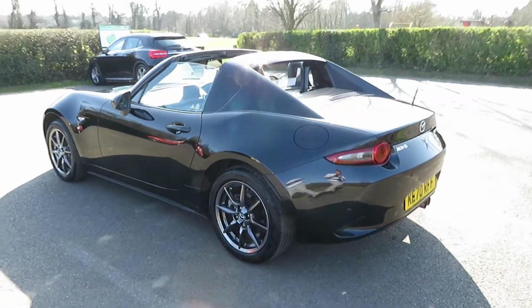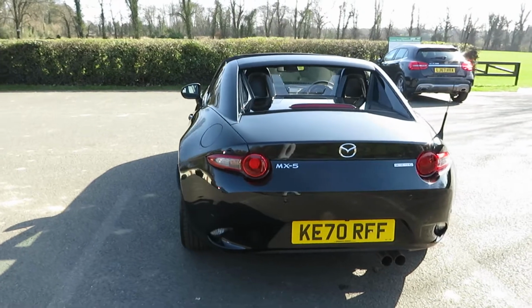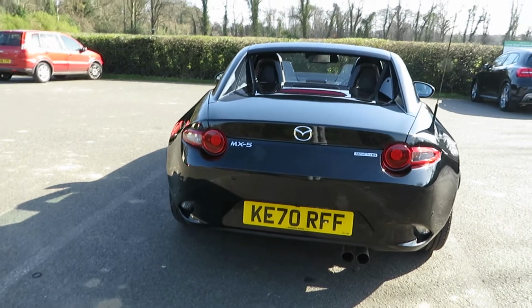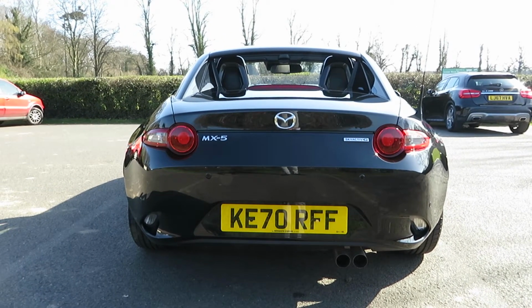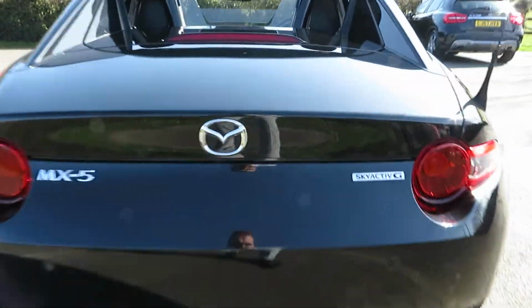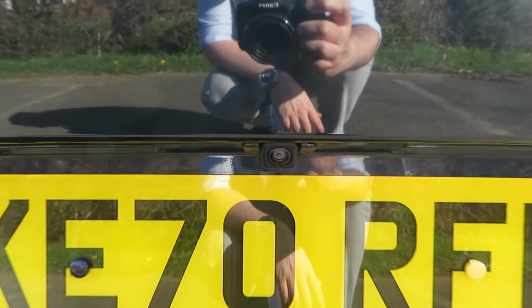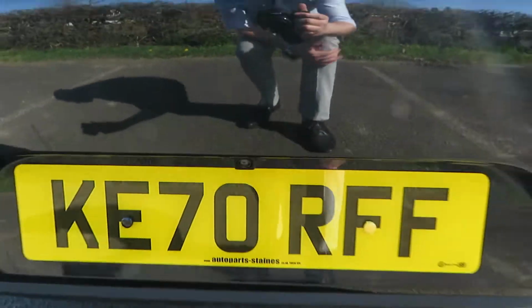I'll take you around the car. Hopefully you're able to appreciate the condition, as you'd expect for a sub 3,000 miles car. It's absolutely spotless. It's in wonderful order, and actually quite a clever or appropriate number plate, being that this is an MX-5 RF ending RFF. Previous owner actually optioned a reversing camera with this car as well. So you see there, you have a rear camera. This specification didn't come with a rear camera, and that was an option from when the customer purchased the car new. And you have a little button down here to get in the boot.